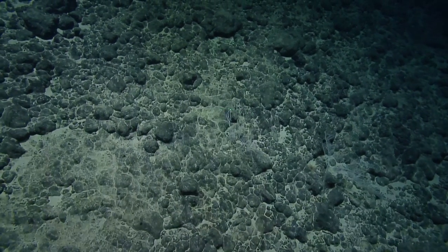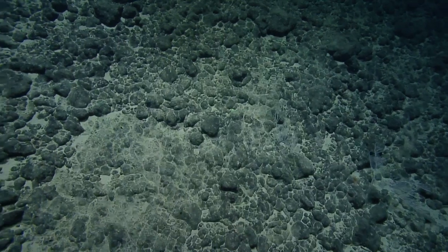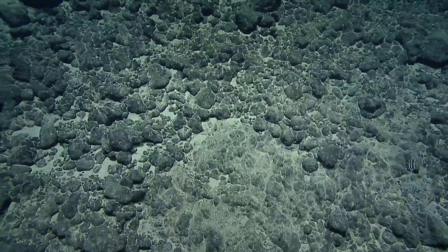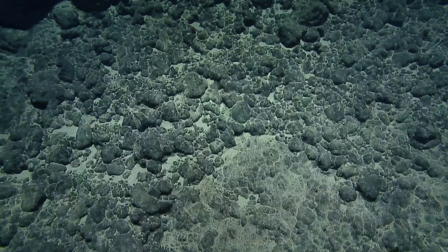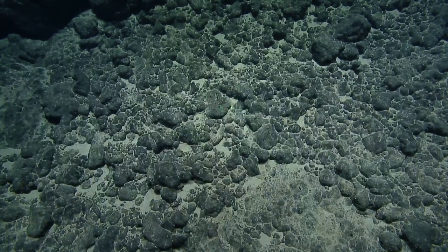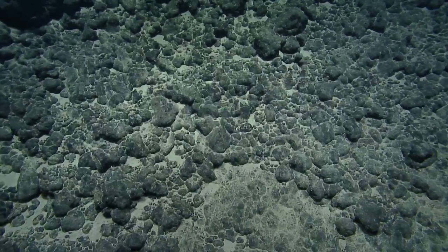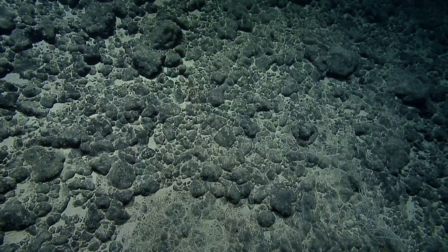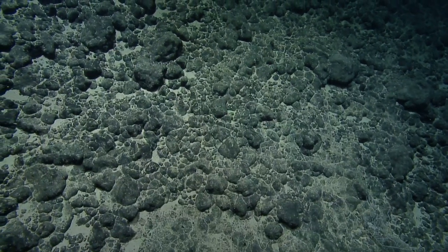So we're seeing some Rhodelgorgia militaris. Those are those big white corals with the lyrate branching, where all the polyps line up in a row. We had been seeing those on the other two seamounts that we surveyed at the same depth. So it's interesting to note that we are also seeing them here.